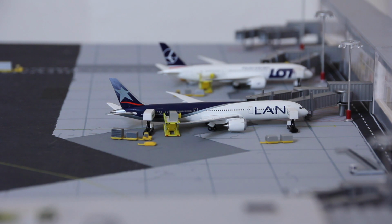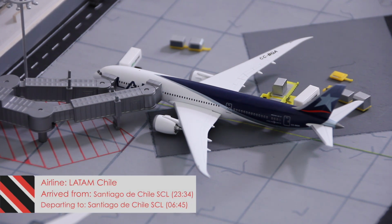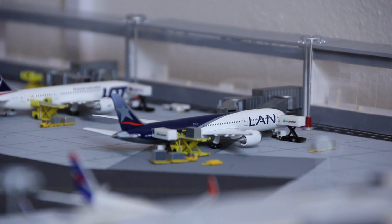And we have the 787-9 from LATAM Chile. This aircraft arrived yesterday evening from Santiago de Chile. The aircraft is currently being loaded and catering is also at the scene. It's supposed to leave in about 45 minutes, so that should probably work out just fine.